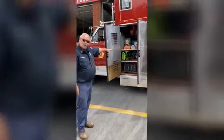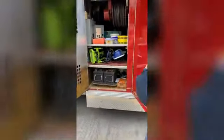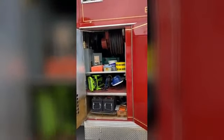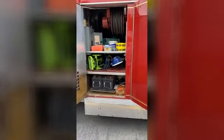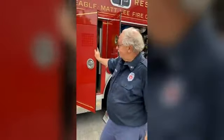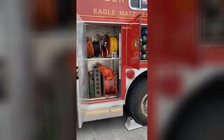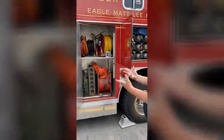We have a generator on here so we can carry our own. Let me get right around here. There's a generator on this truck. You'll see power cords all over the place, extension cords, because we go to car accidents with this. And when we're working out in the middle of nowhere, in the middle of the night, it's nice to be able to light stuff up. Again, we use it. There's a fan to remove smoke from a house. Multiple electric cords you can see so that we carry the tools with us.